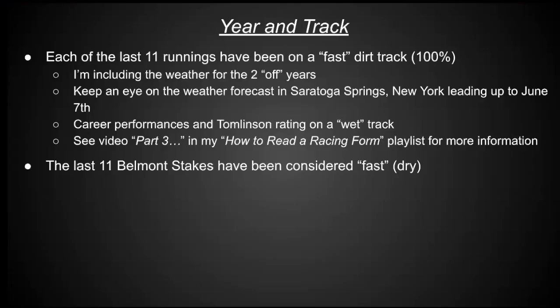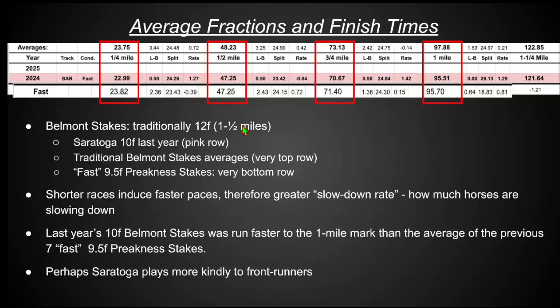As of now, I don't expect them to get much, if any, rain going off my recent historical records of the Belmont Stakes, but weather is always something to keep an eye on when handicapping the races. So, average fractions and finish times. The fractions are set by the leader at each call of the race, not the eventual winner unless that horse wins wire to wire. So when we're looking at the quarter mile times, the half mile times, they stop the stopwatch with the first horse that hits that half mile mark, 3/4 mile mark, not the eventual winner.